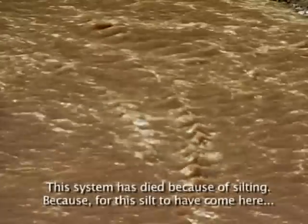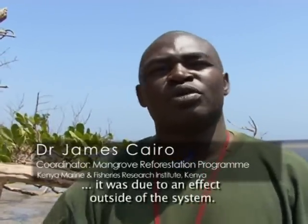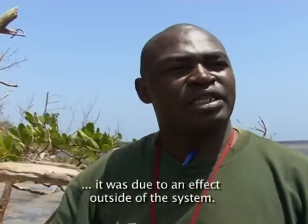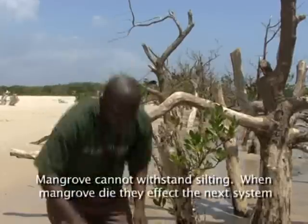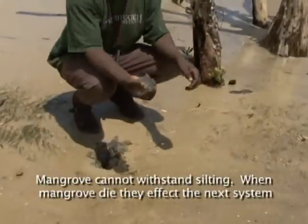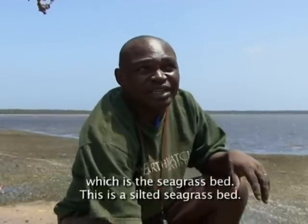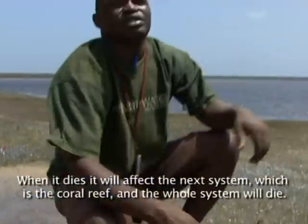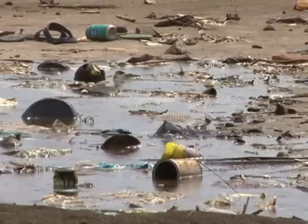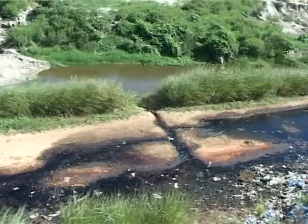This system has died because of silting, because for this silt to have come here, it was due to an effect outside the system. Mangrove cannot withstand silting. And when mangrove died of silting, they affect the next system, which is the seagrass bed. This is a silted seagrass bed. And when it will die, it will affect the next system, which is the coral reef, and the whole system will die.